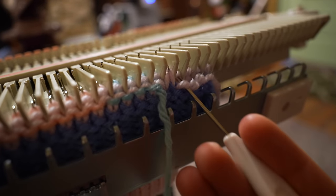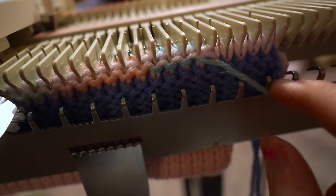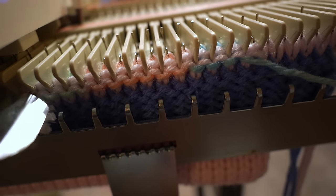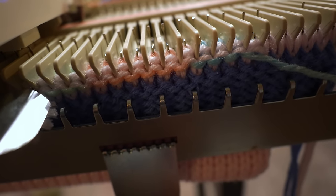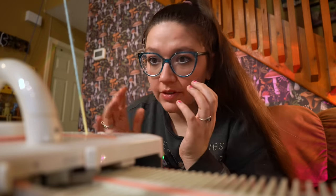Oh goodness, please, please, please. If you look closely, you'll see that our new color missed those first 4 or 5 stitches. So I genuinely don't know how this is gonna go. But we're just gonna keep going and see if it works. So far, so good.